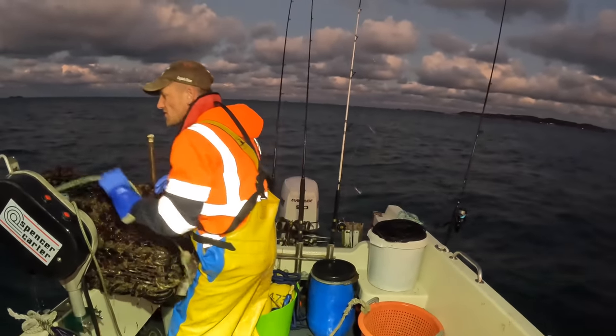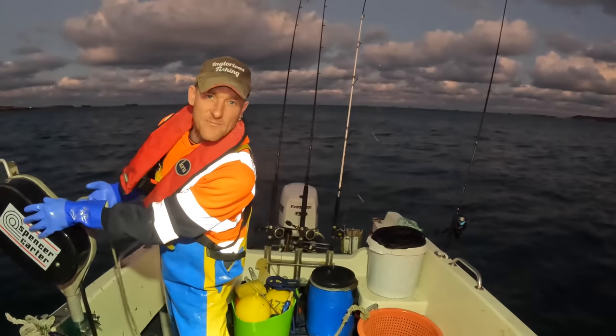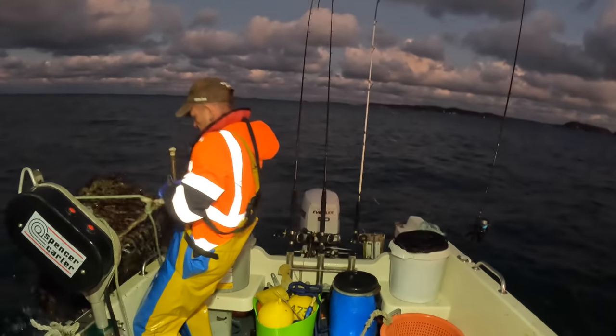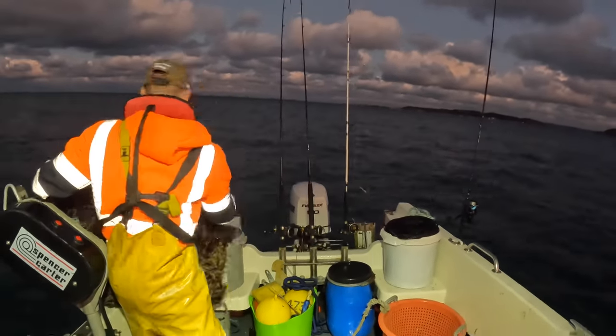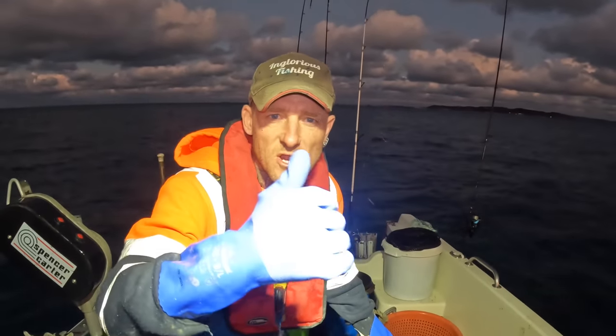Brown crab, dogfish, you name it, we got it. Couple of nice brown crab in there again. Brown crab city at the moment. Just a small lobster in there. Let's give you a show of it.